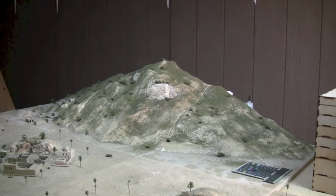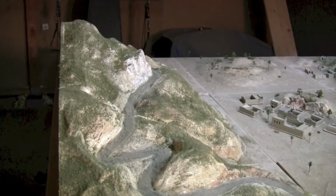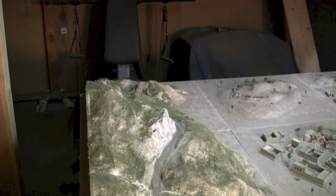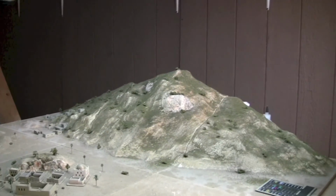three sections. And then this over here on this side is the other mountain, which is also in three sections. And these mountains can be put back to form one giant mountain.